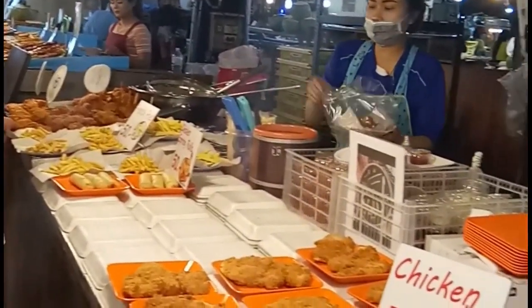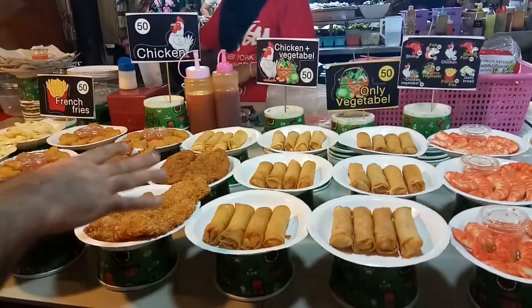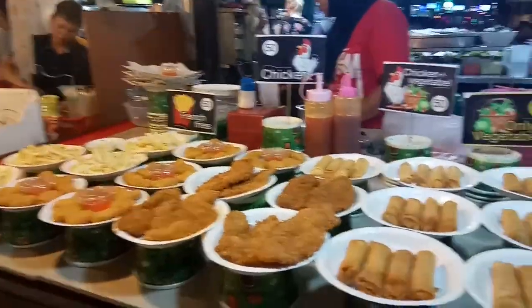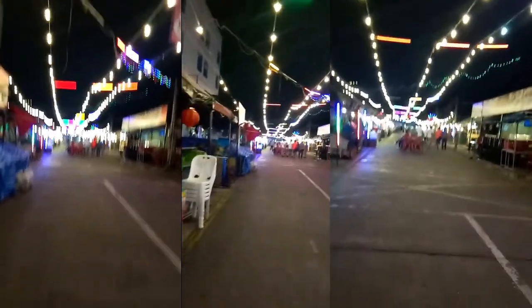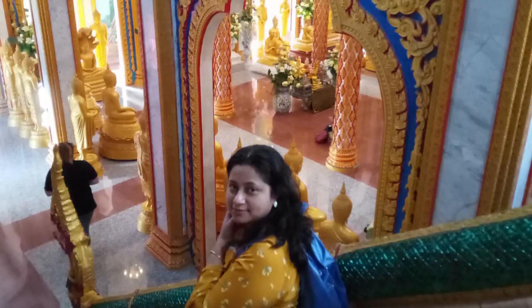We had been at the Patong night market a day earlier where we tried some of the special Thai cuisines, and today we are back again to try something new. Night markets here are very lively with travelers from all around the world as well as local people thronging the streets. We tried few of the items and packed most for our dinner. We walked back to our resort at Patong and post-dinner retired for the night.